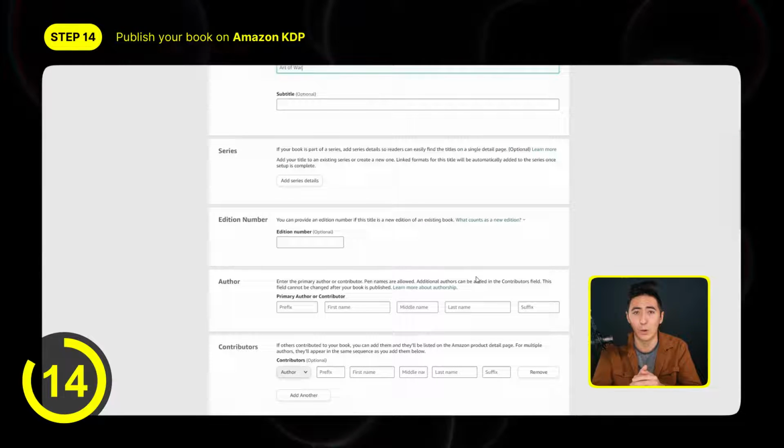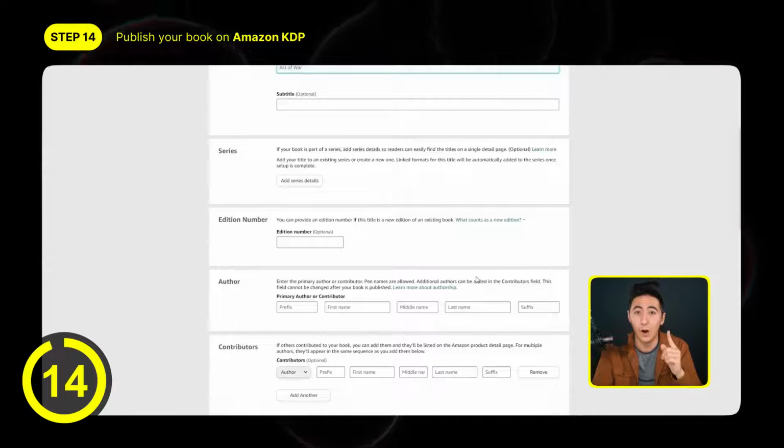And that's basically it. And that's a quick overview of how people are actually able to make tens of thousands of dollars off of one single book.